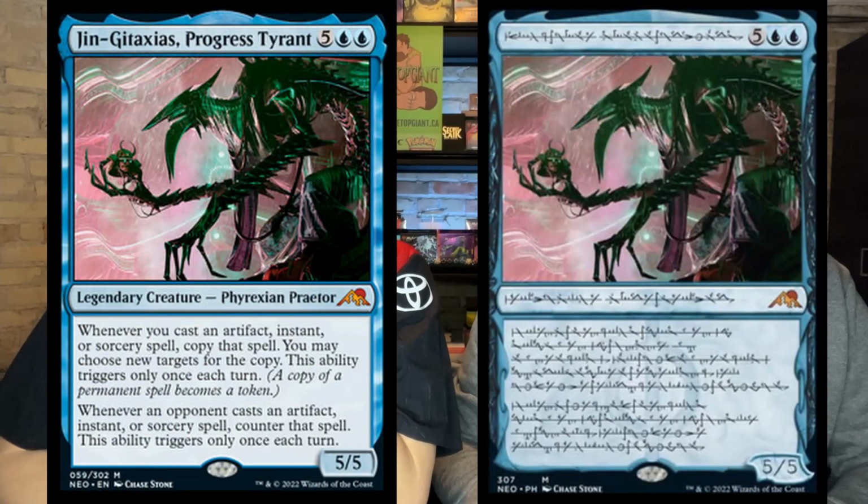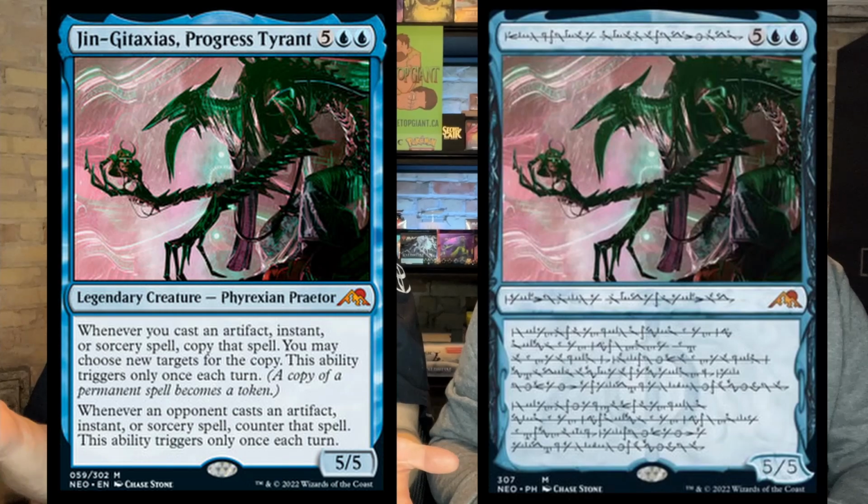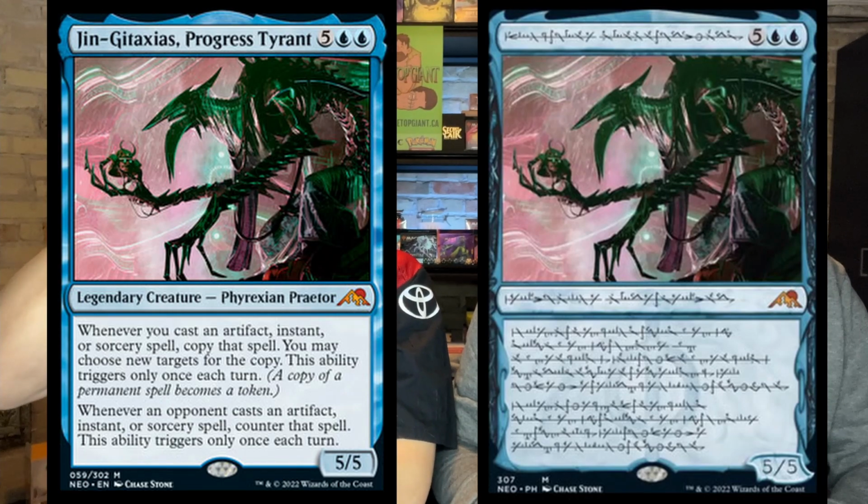So you made some picks. What do you got? I really like, let's talk about the other Phyrexian card off the drop. It's a blue card, Jin-Gitaxias. The Phyrexian Praetor. Cool card, eh? Lets you copy instants and sorceries.